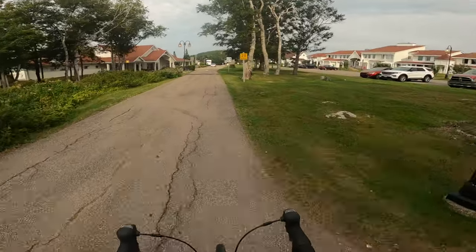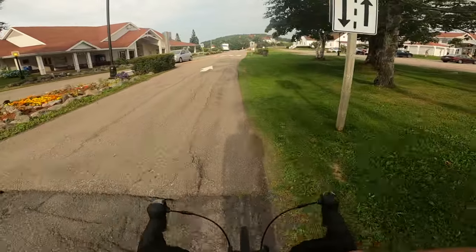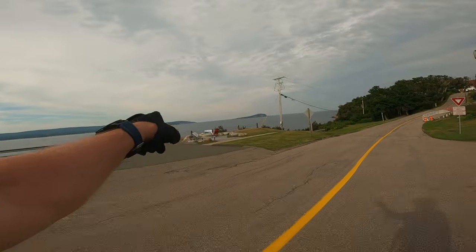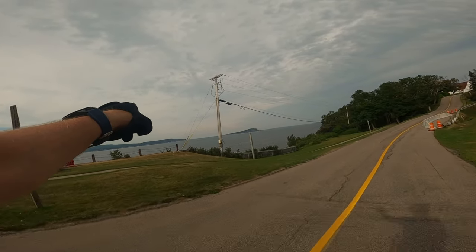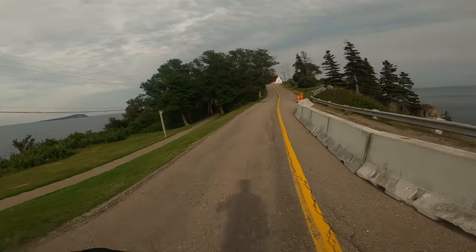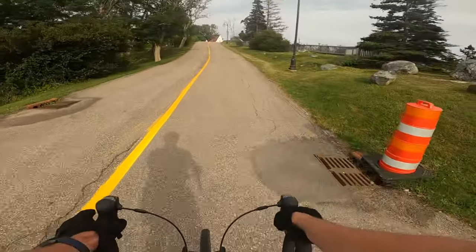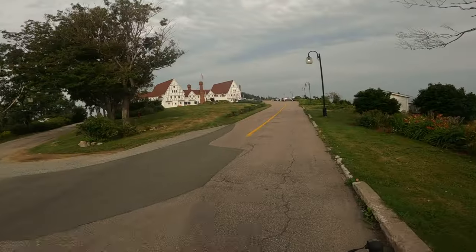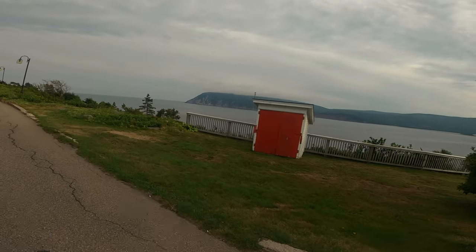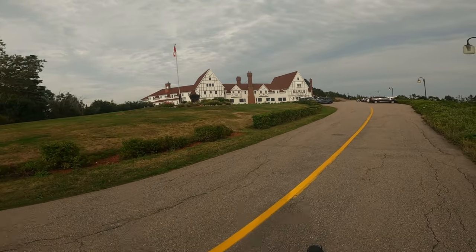Here we are, Keltic Lodge. The original is just up above here. Yeah, that's where I'm staying at, way over there, Seabreeze Cottages. I'm gonna be heading back over there soon. There's Cape Smoky again, and straight ahead is Keltic Lodge. Here we are. It's just beautiful. Love it.